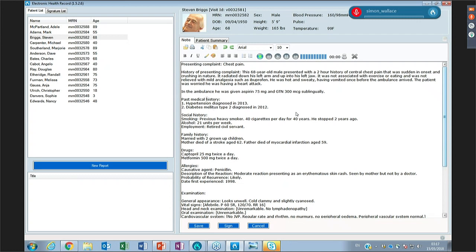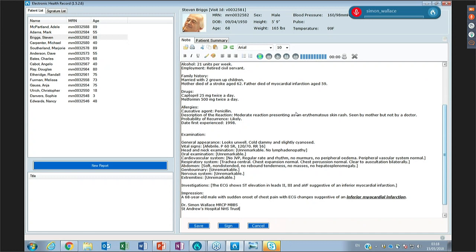Then this next section here, where you can see past medical history, social history, family history, drugs and allergies. This was a command that I'd set up in the background that linked to those relevant sections in the EPR. So instead of me having to type them out, I was able to pull those in because they had already been completed in the electronic health record, thus saving time on that bit of the examination.